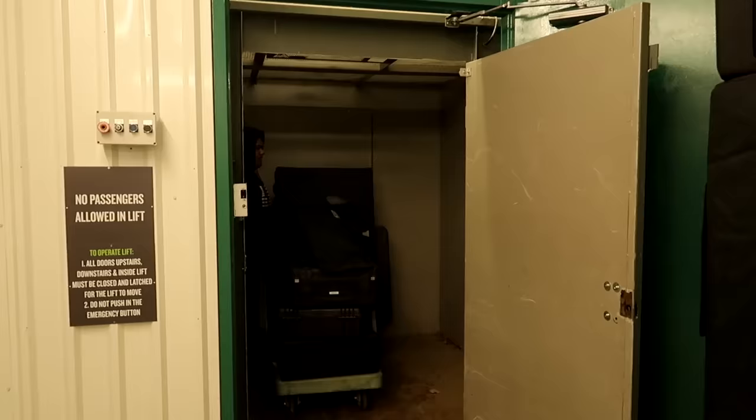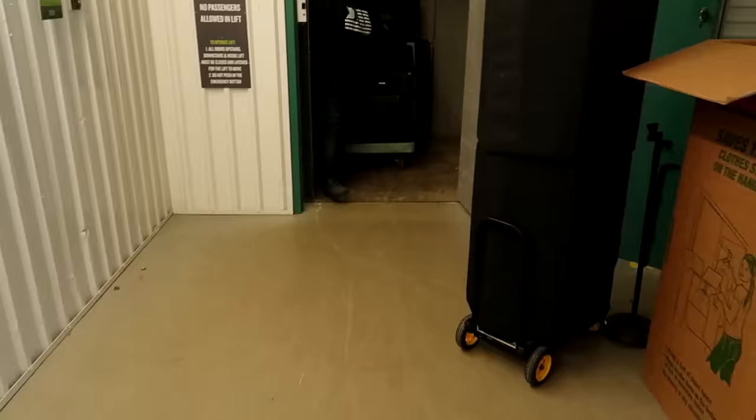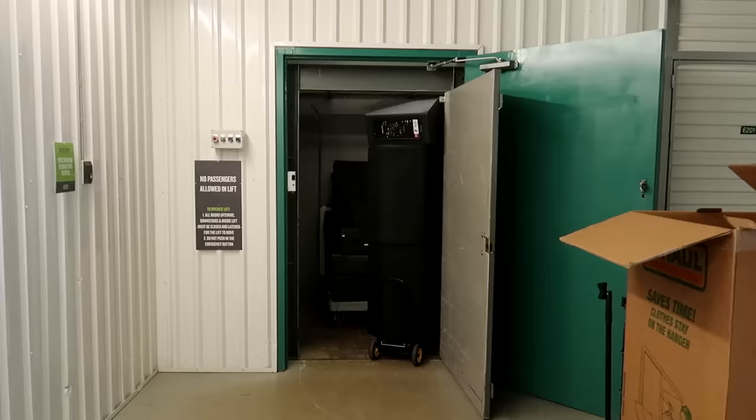As you guys can see here, by the way, I don't know if I mentioned it, but now we are on the second floor, so we have to take this lift down. The reason why we did that is because we combined our units to just get one unit. So that kind of sucks that now we're upstairs, but not too big of a deal. We just have to take a lift down. See, everything fits in the lift. It's a pretty big lift, as you guys can see.